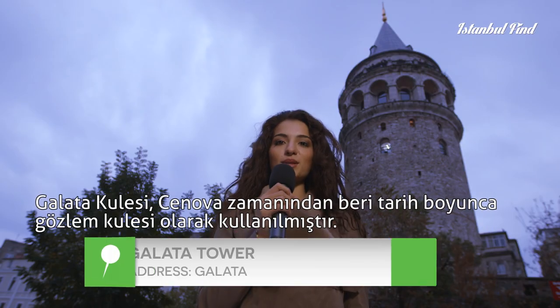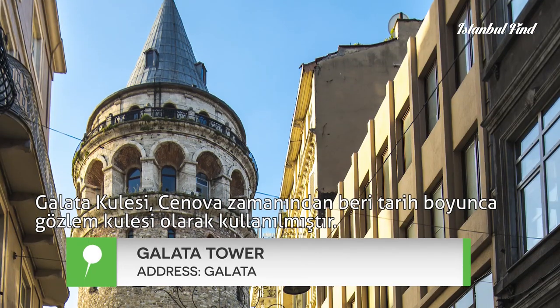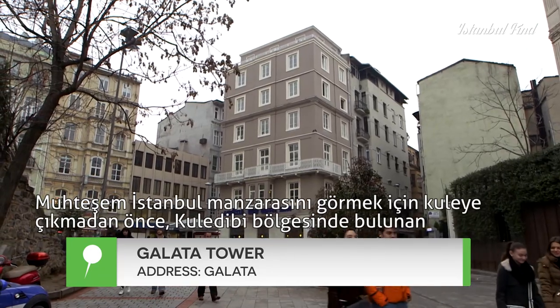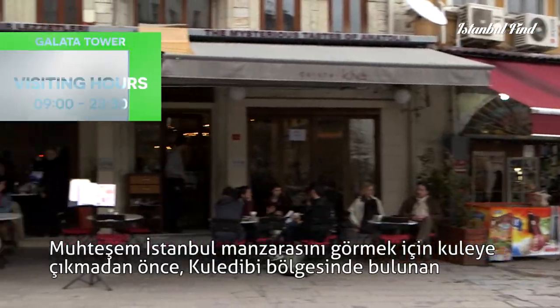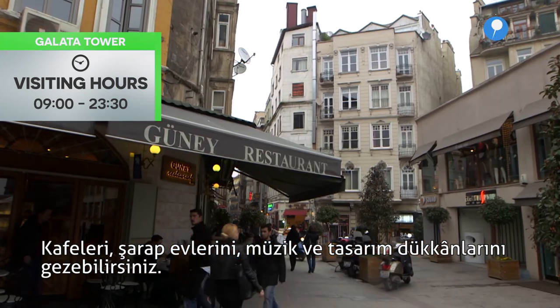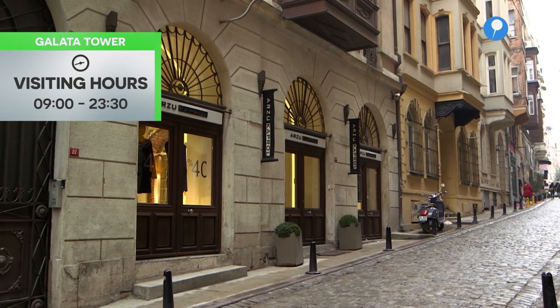The Galata Tower has been used as an observation tower by many people of Istanbul throughout the history since the Genoa times. Before you get on top of the tower to take in the magnificent Istanbul views, you can visit many cafes, wine houses, music shops and local designer shops scattered around the tower.